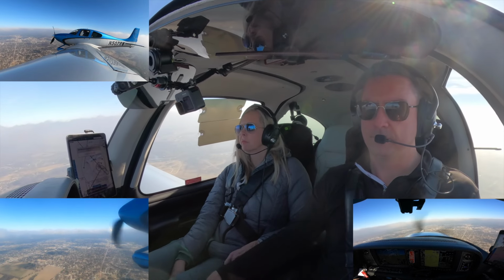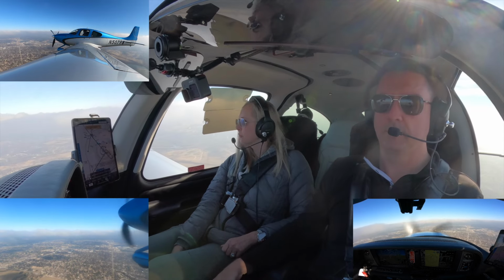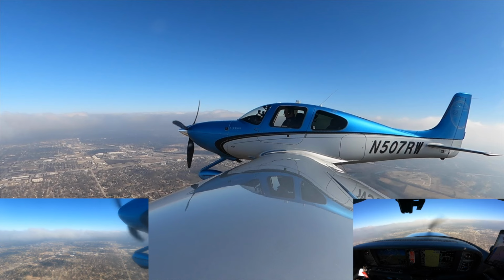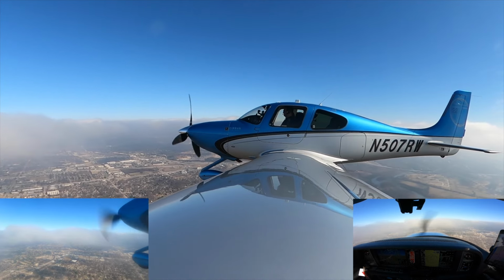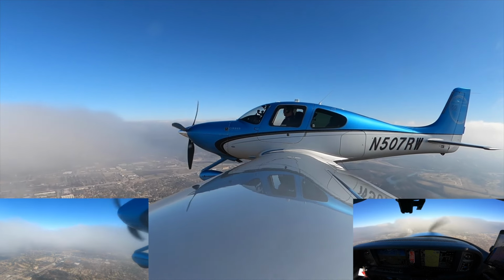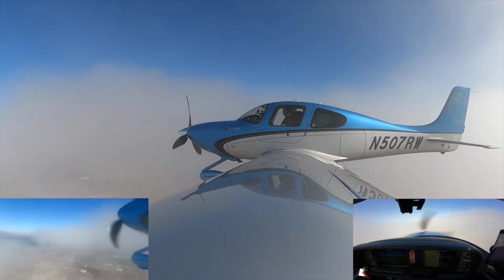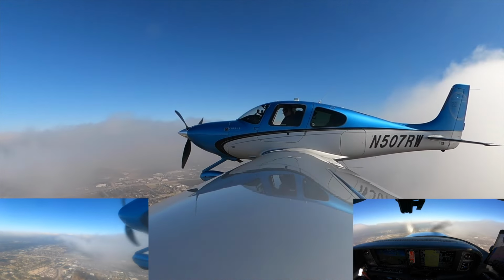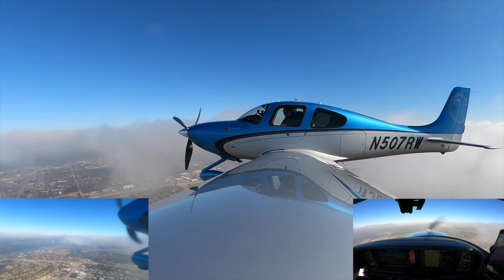Field approach, Cirrus 770XA would like to request the GPS-B approach into downtown. Was this November 7 Zulu X-ray? Yes, 7 Zulu X-ray, GPS-B beginning at E-tune. November 7 Zulu X-ray, roger, turn right, heading 065 vector to E-tune. Right, 065 for E-tune, 7 Zulu X-ray.